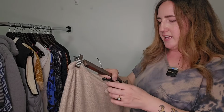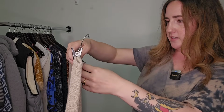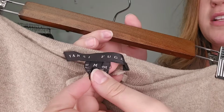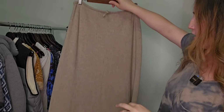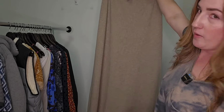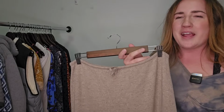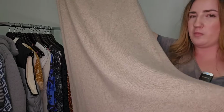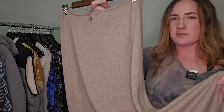And then lastly is a pair of, I almost said pair of pants, but it's actually a skirt. It's by the brand Yanzi Fugle. Not typically a brand I get, but this is 100% cashmere women's long maxi skirt. I'm making up a price on this in my head because I actually don't know what the comp was when Nikki grabbed this through wholesale, but I'm guessing around $40 for this is typically what I would sell something like, and we're still doing really, really well with the cashmere pieces.